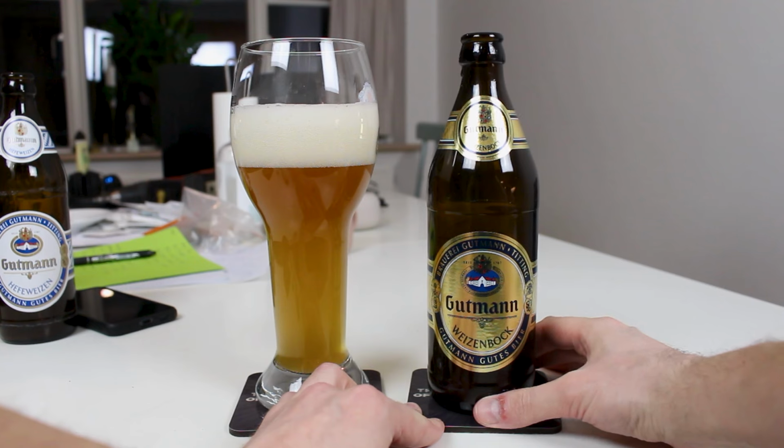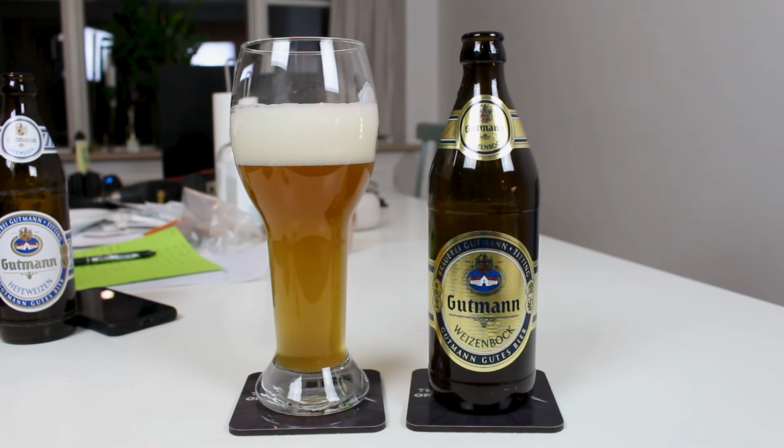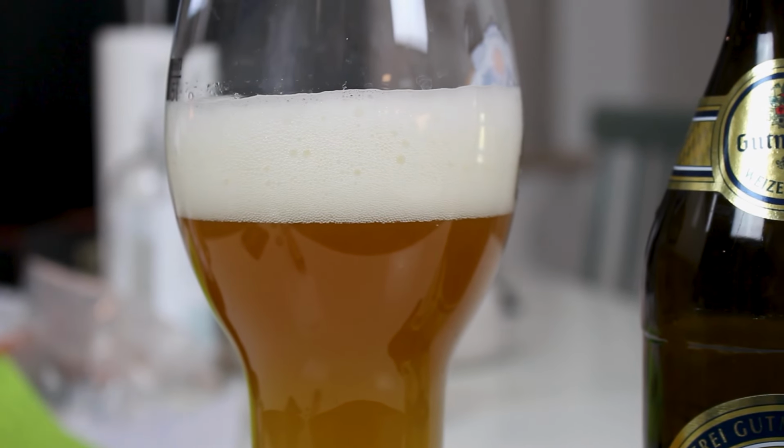But yeah, looks the same pretty much. Just maybe a touch more orange. And also high carbonation on that one. Also this one for sure. White head. Very nice and fluffy when I poured it out. Let's check out the aroma.